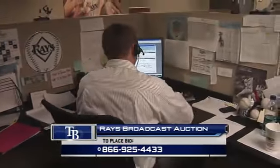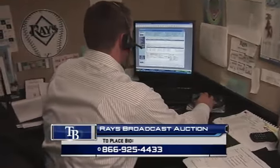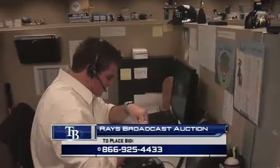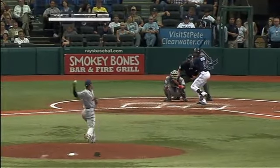There's a look inside the Rays broadcast auction war room. The phones are still busy. There's still time to get in on these great gift items. Some great packages still available.